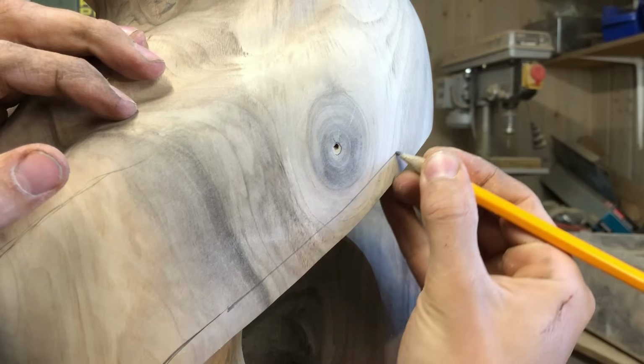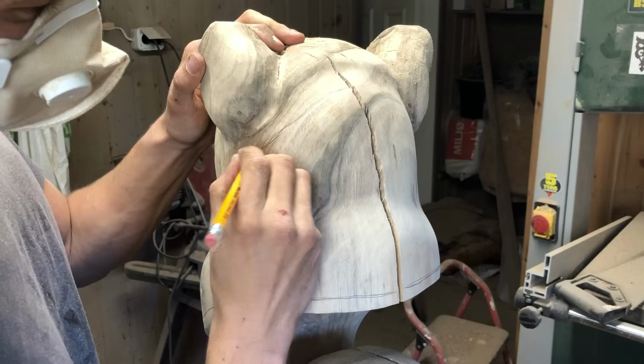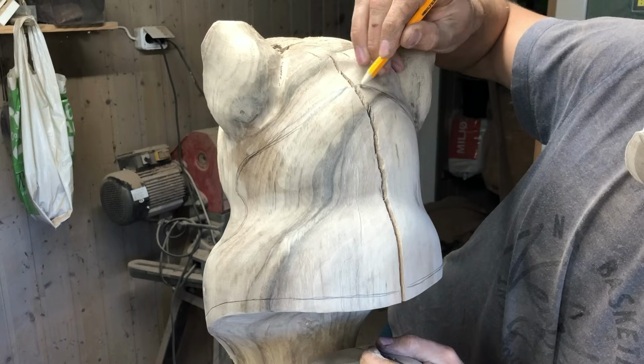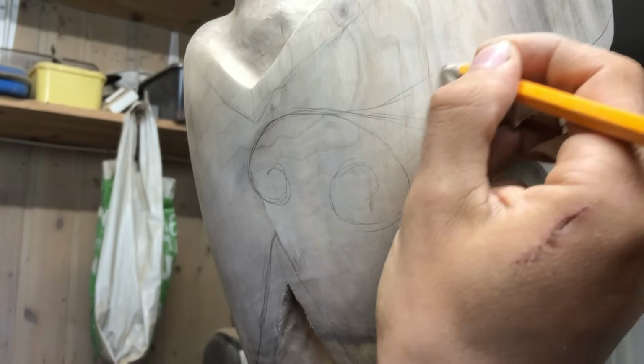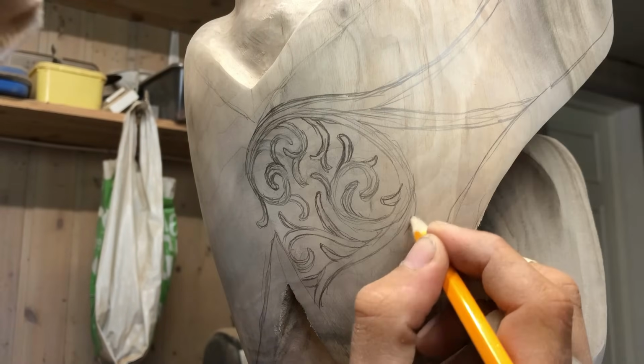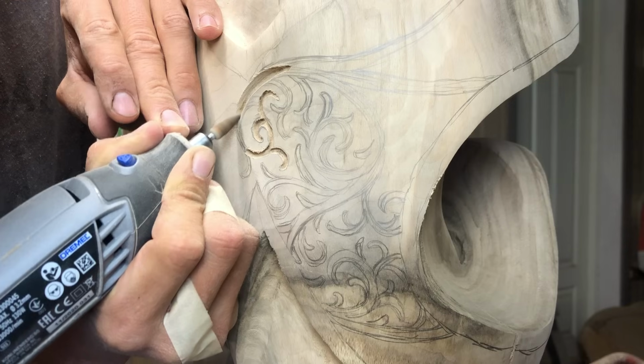Now I am marking up the area where I want the inscriptions to be at. This is a part of the carving I had been looking forward to a lot, because I had great faith that it was going to look really nice in the end. I did decide to freehand the inscriptions because I thought it would give the swirls and all more flow to it. I have practiced a lot to follow my intuition as I become more and more experienced with these sculptures.